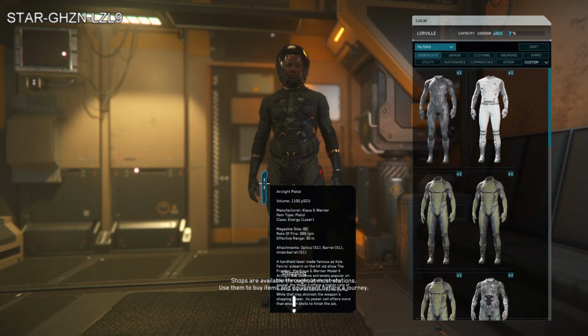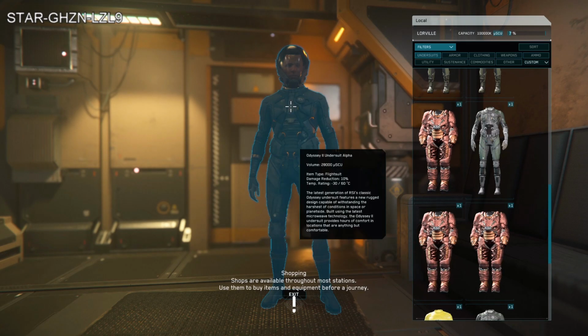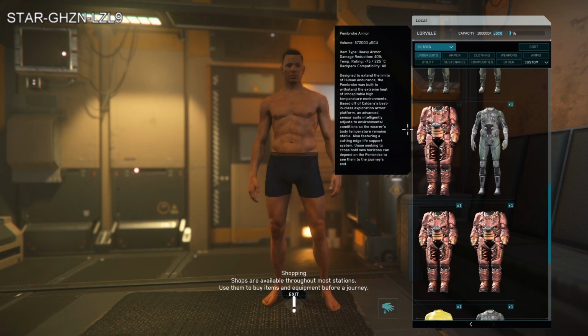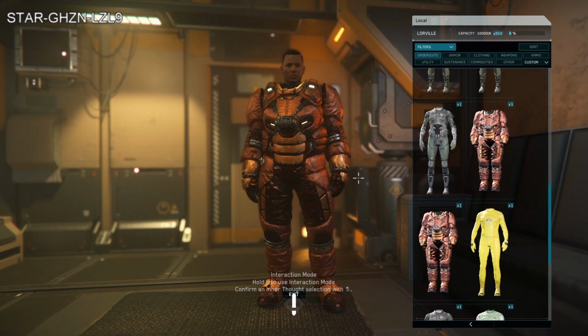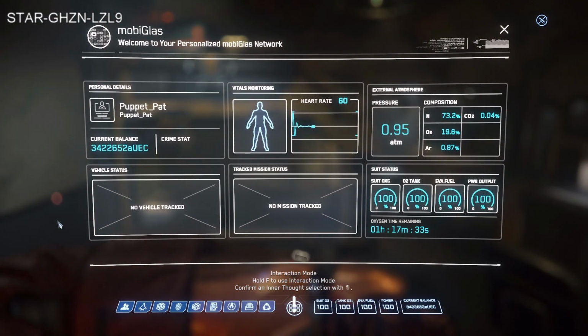I guess I will take off my weapon. Do I have a Pembroke suit here? I do. Perfect. So take this off. Put this on. Look at this. Look at this. Look at it.